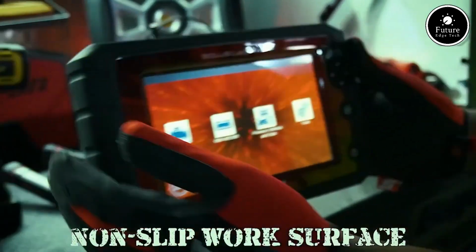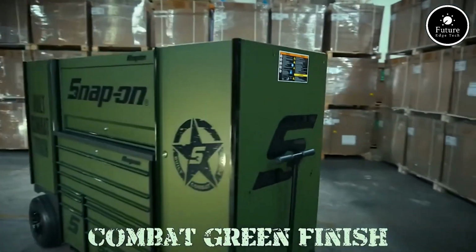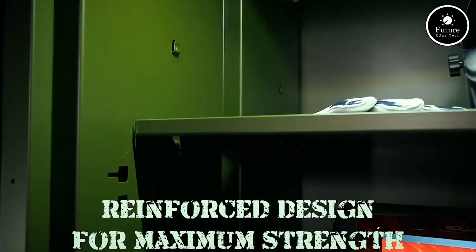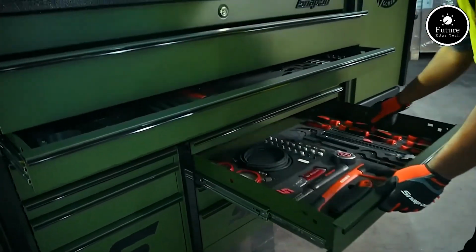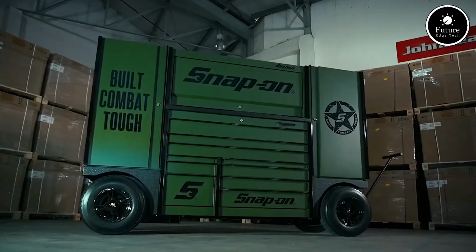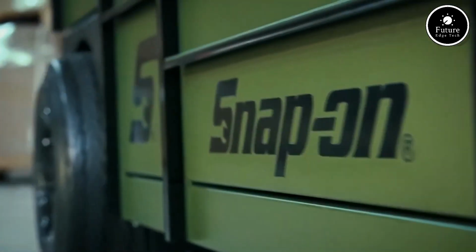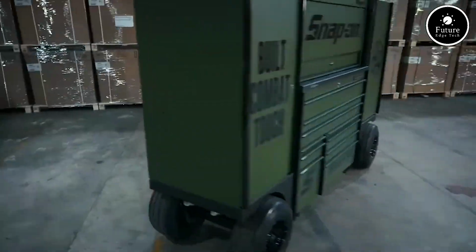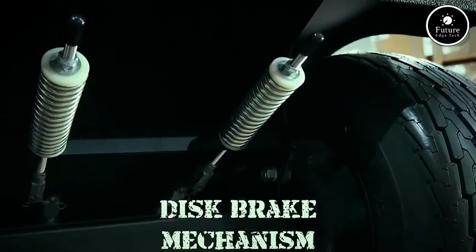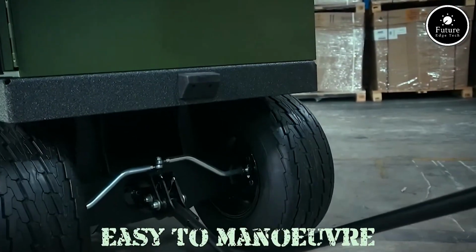And then there's the digital touchscreen interface, a full-color control panel mounted right into the unit. From here, you can access repair procedures, pull up wiring diagrams, watch training videos, or even check inventory. It's about keeping your workflow uninterrupted and your productivity at maximum. LED lighting illuminates your workspace even in low-light bays, and a rugged stainless steel top provides a clean, tough surface for any kind of job, from teardown to testing.